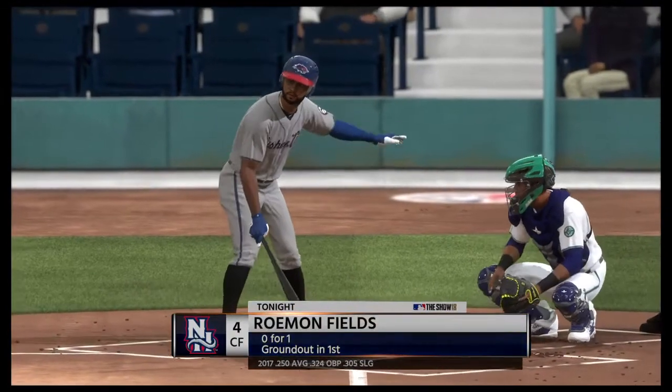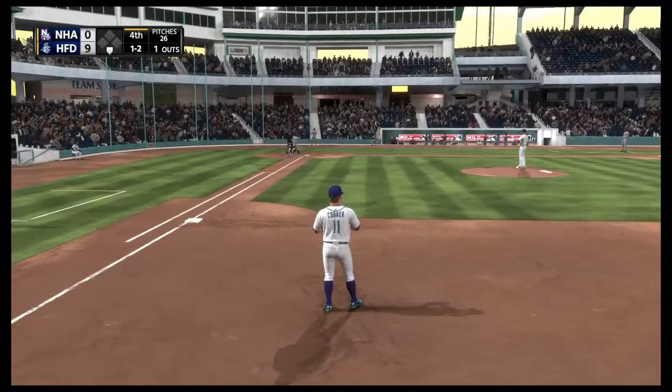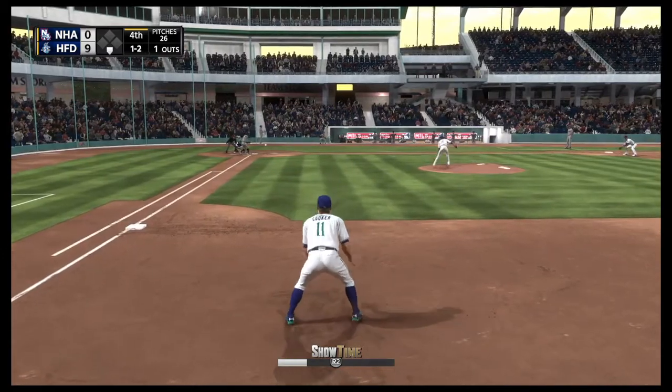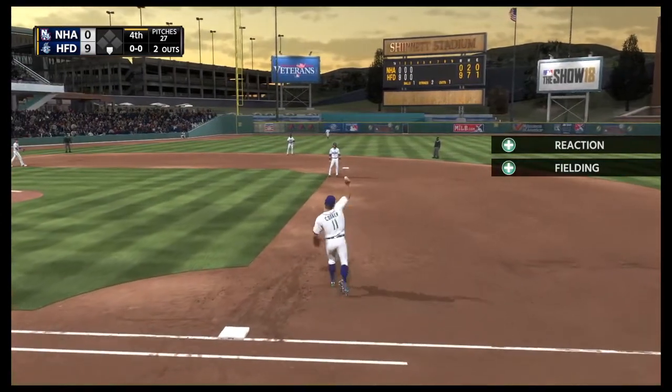In now, Fields. He got on top of one and was a ground out victim last time. Bases are empty, 1 man out. On the ground out to second. And there are 2 away now.